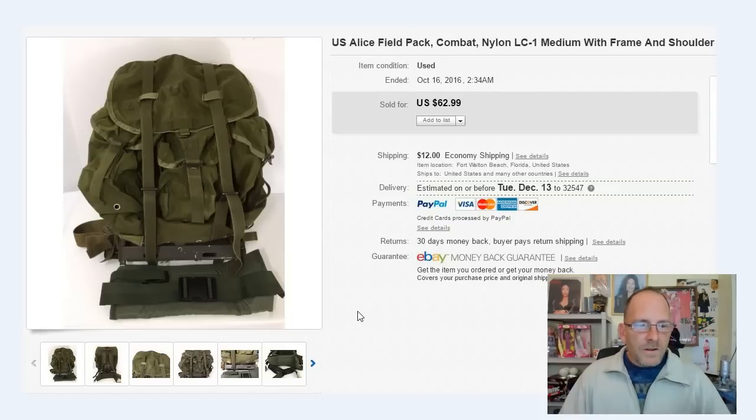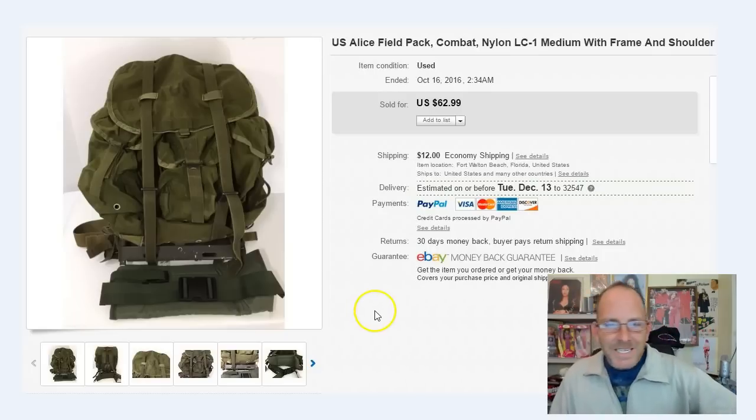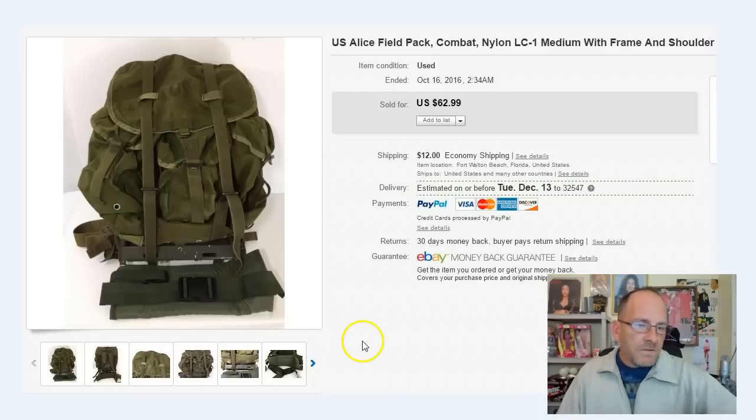Here's an old Army backpack. Got it for $10 off of the OfferUp app, or Let Go, one of the two. Got $62 for it. So it was a good deal. This is an older one. I actually had one of these when I first got into the Army. So, Vietnam era.